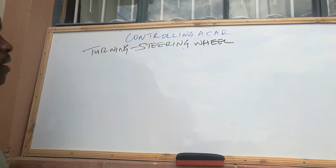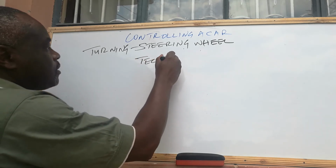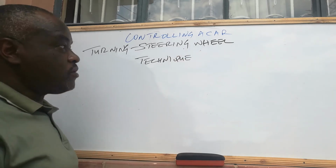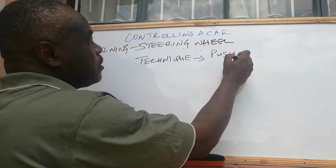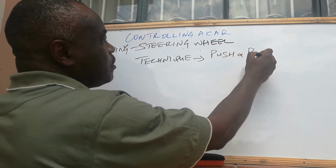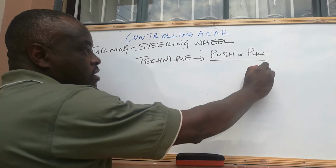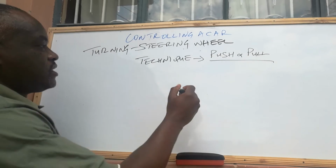So we use a technique to turn the steering wheel. It's called push and pull. This is how we turn the steering wheel either to the left or to the right.